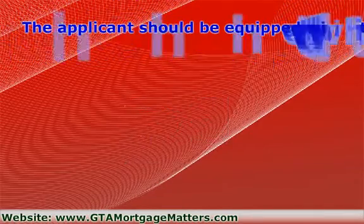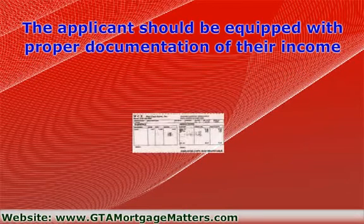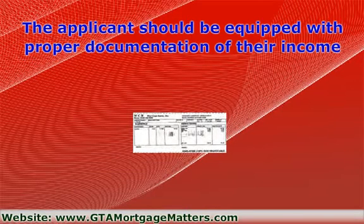The applicant should be equipped with proper documentation of their income. Proper tax forms and year-to-date pay stubs are most commonly used. The buyer should also have the purchase contract agreement for the desired property.